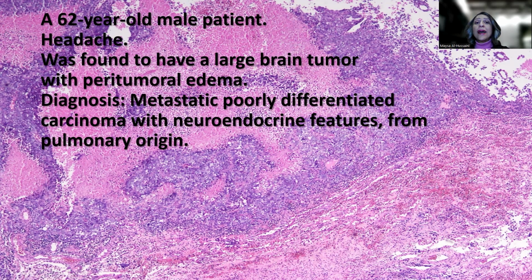Please remember that GFAP stain can sometimes be negative even in primary glioblastoma, so this does not rule out the diagnosis. And even pan-cytokeratins, including CAM5.2, can sometimes be negative or only show focal positivity in high-grade carcinomas, especially the poorly differentiated carcinomas. So we have to resort to other immunohistochemical stains. Something like EMA would be extremely helpful.